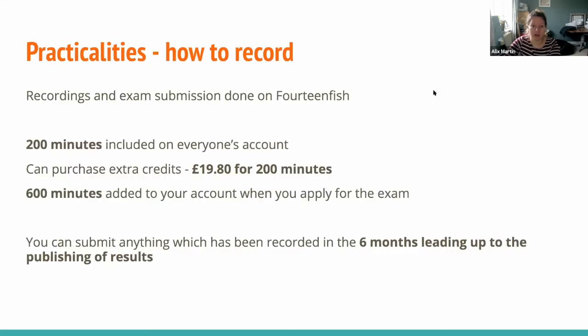So I'm going to take you through the sort of practicalities of how to record on 14 fish. This is the bit that might be teaching you to suck eggs, and feel free to go make a cup of tea. You're not going to miss anything. But if you haven't done it before, I thought I'd just walk you through the ins and outs of how to do it, because it's a bit of a weird system, but it works quite well. So everything's done on 14 fish.